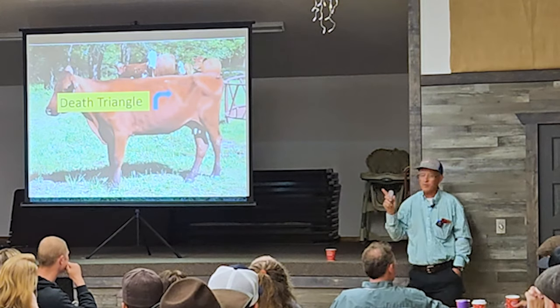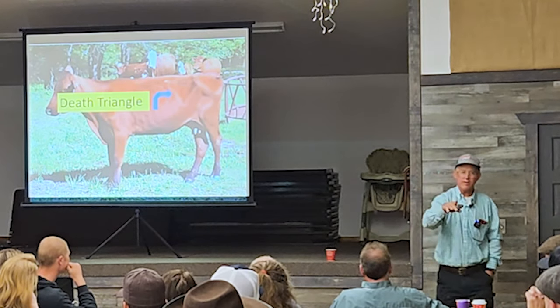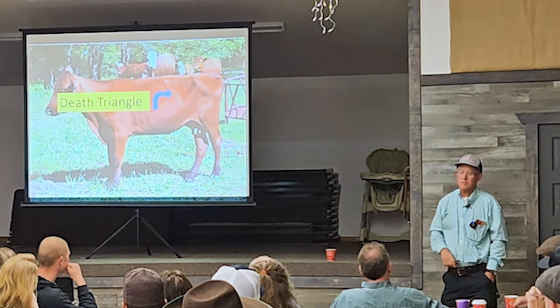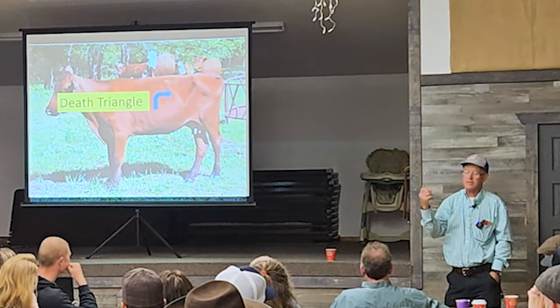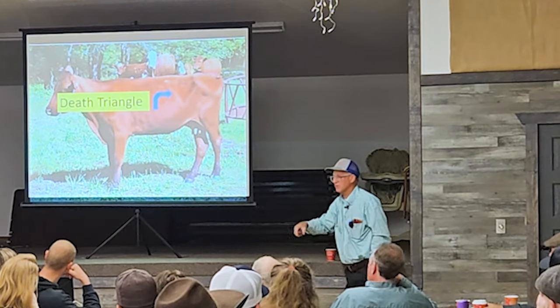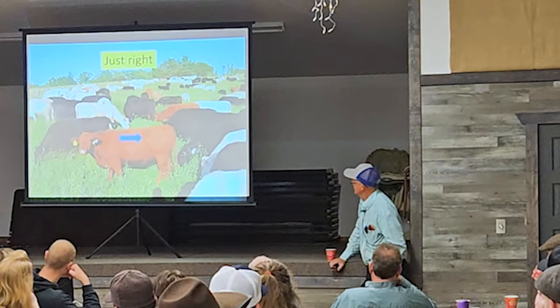On a 100% forage system. Now, if you've got tons of grain, you can feed that cow. She'll get fat. That's going to cost you. It's going to cost you grain to do it. You can't do it with grass. Not and raise a calf. Go to the next picture. There you go. That's just right.